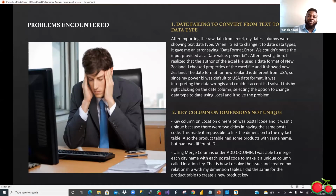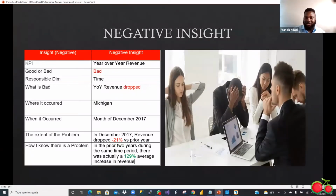Another problem I experienced was that the key columns for my dimensions, for instance the location dimension, weren't unique. We had a postal code ID that had two different cities. So I merged both of them together to make that column unique, and I called it location key. Then I was able to link my dimension to my fact table. And that is how I solved the problem.